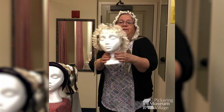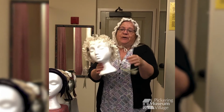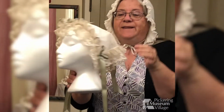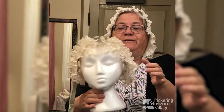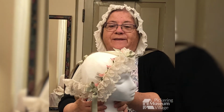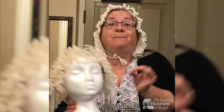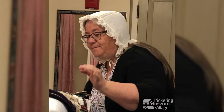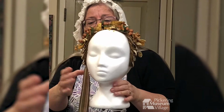This is one that was newly completed. It's to go with a ball gown that we made for one of our younger volunteers. This is definitely a youthful look. You certainly wouldn't want to wear this if you were of a certain mature age, because you would look like mutton dressed as lamb. This is definitely for a young lady, as you can see with all the pink and green and so forth. But isn't that a pretty one? And look at the bow at the back. Just lovely.